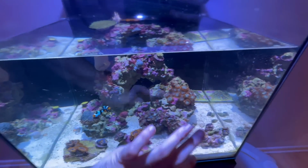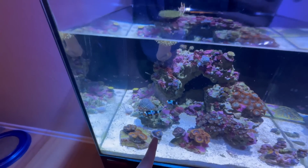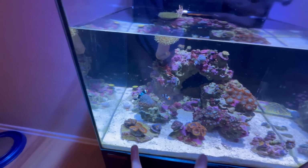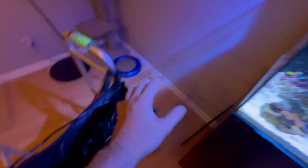But it'll allow me to actually have both viewing sides to pay attention to, whereas this side doesn't really get much love. So I might have to shift the Ghanis and something, maybe move the A-cans or something. We'll see how the flow comes out of here. But let's go ahead and put it on real quick.